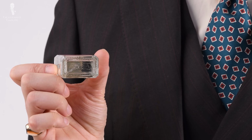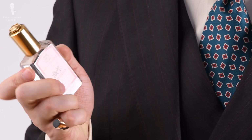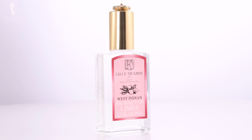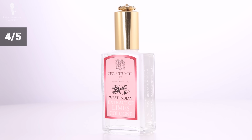And frankly, I was wondering if I could just put some lime oil on my skin, I would probably smell exactly the same. On our team, people liked that it was unisex, but they complained that it was actually not long-lasting. Preston and Kyle thought it was the favorite cologne in the lineup. So my rating would be just 2 out of 5 stars. Their rating would be 4 out of 5.